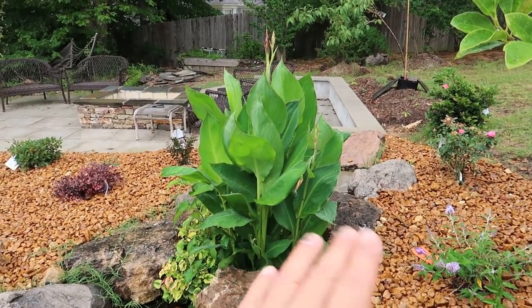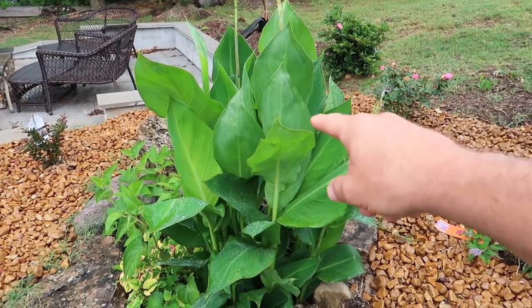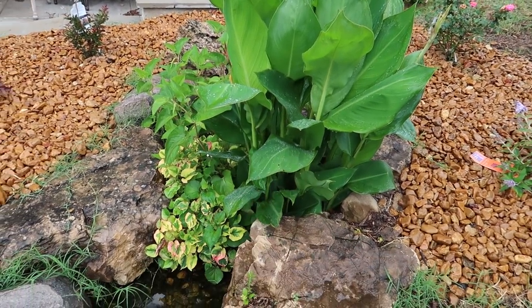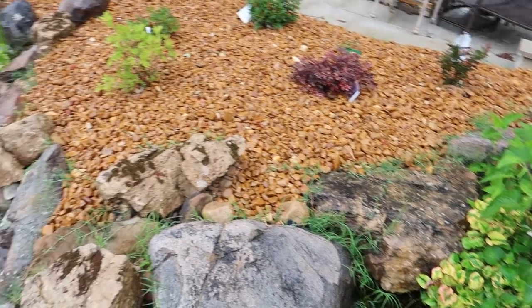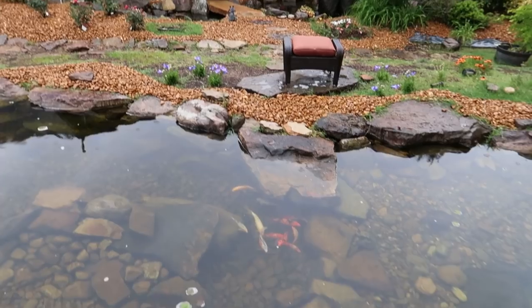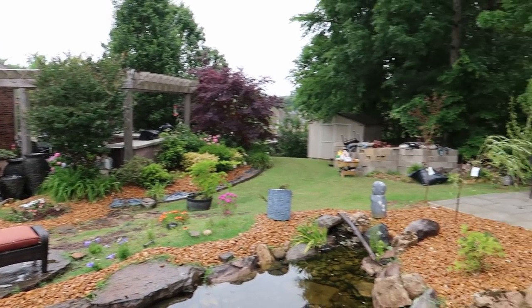And look at the canna, and this is May right now when I'm filming this. I don't know when this vlog is gonna come out, but by the end of the year, that stuff is just gonna be probably almost twice as high, and look at how thick it is. This has only been in here for 2 years. It's supposed to look this way. This is exactly how a pond is supposed to look, and I just love the setting. I love that it completely has transformed this space.